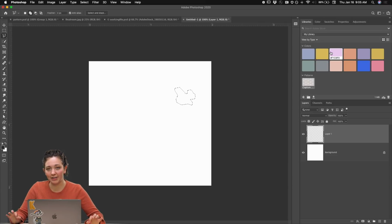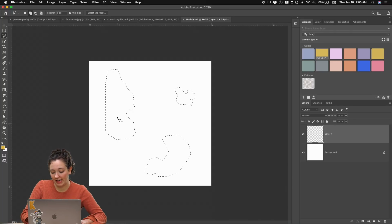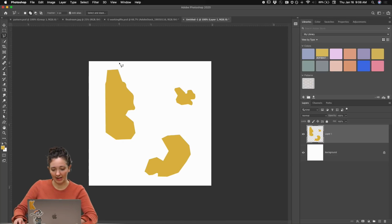I have all of my terrazzo-y colors over here in my library. So first I'm going to just make a couple of different selections. Maybe hold Option and do a freehand selection. Fill another one. This is going to be pretty rough because I'm doing it quickly on the fly. Pick one of my colors, and then you can fill in your entire selection by hitting Option Delete. That will fill your selection with the current foreground color. You could also use the fill bucket tool. You could even brush inside of here with a cool texture. Maybe we'll do that for the next one.